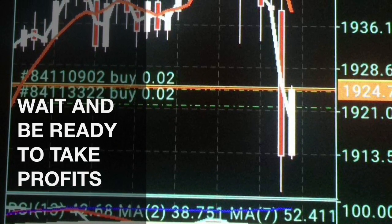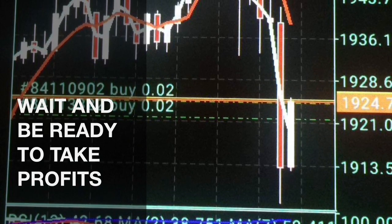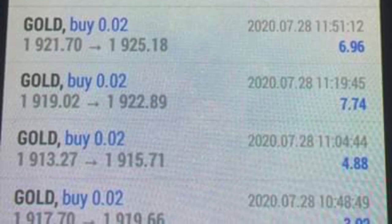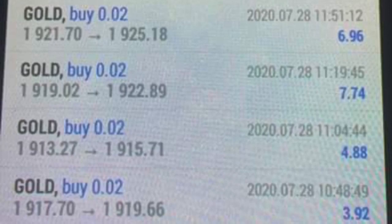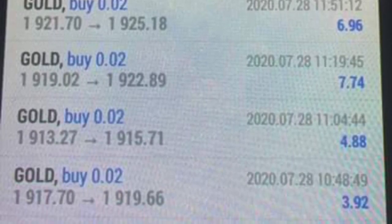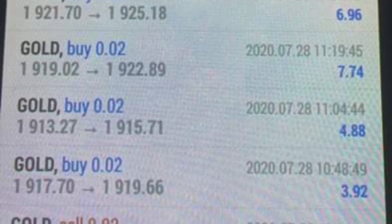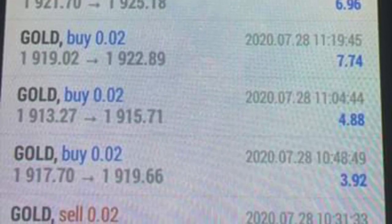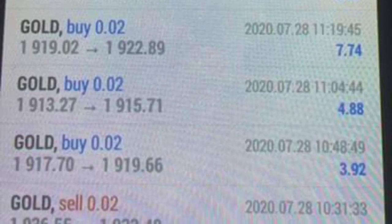Once you master everything, you are ready to have this on your real account and see the results. You will enjoy having such good results using this strategy. Again, you need to master first the steps on having this strategy. This is the copycat trading strategy.